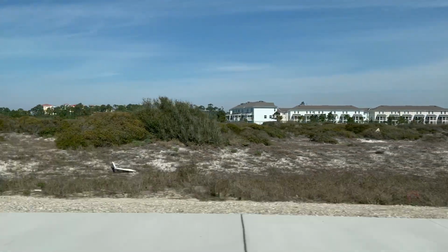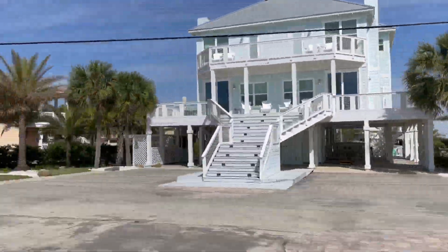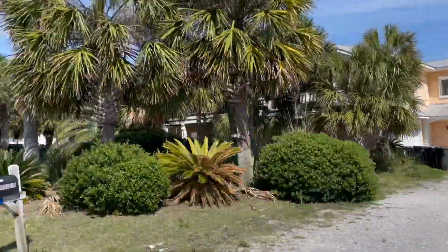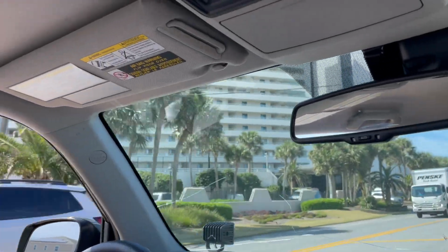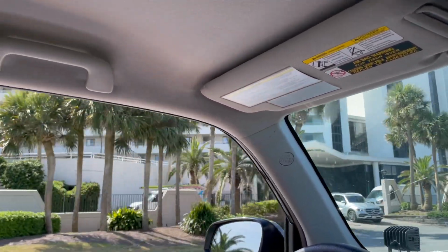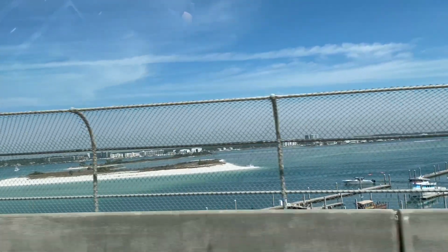Yeah, this is beautiful. The traffic's not even bad. Had a boat, that would just be a dream.